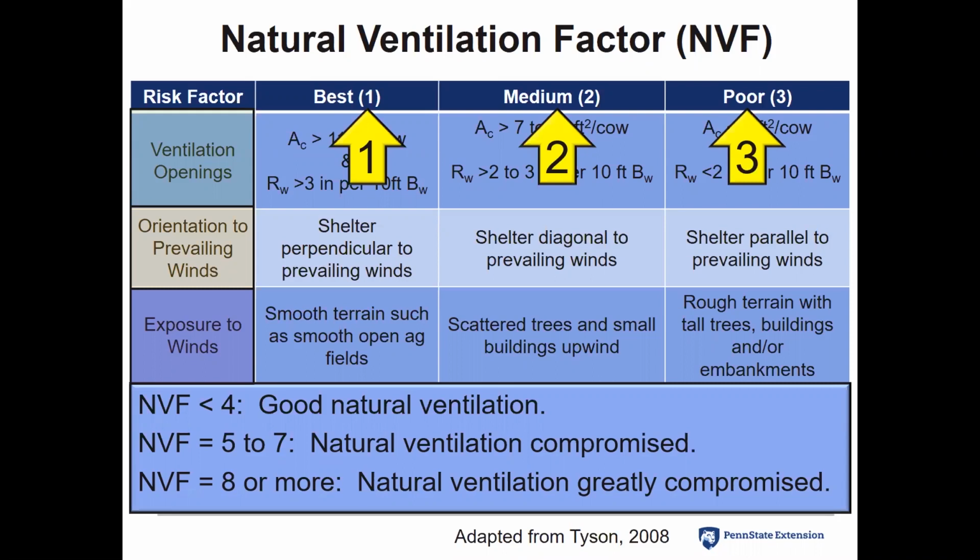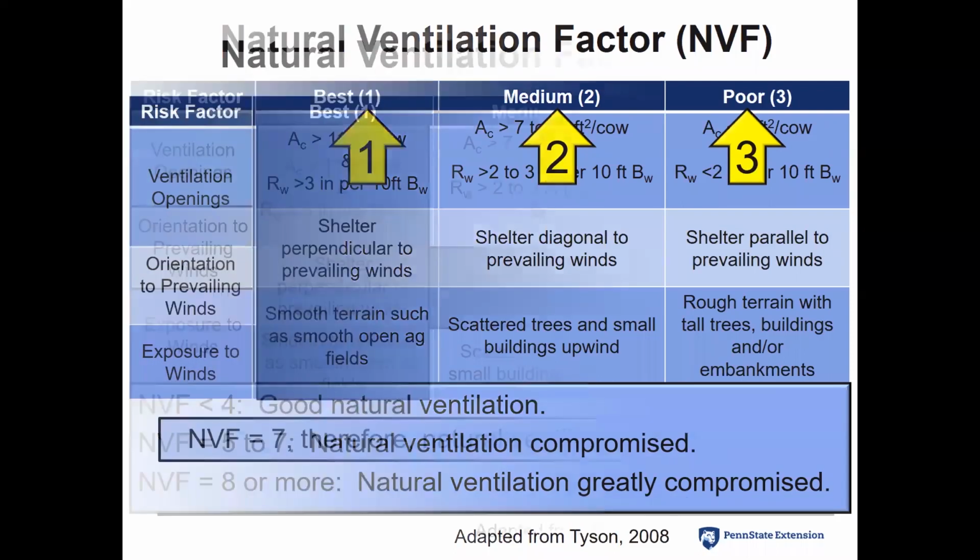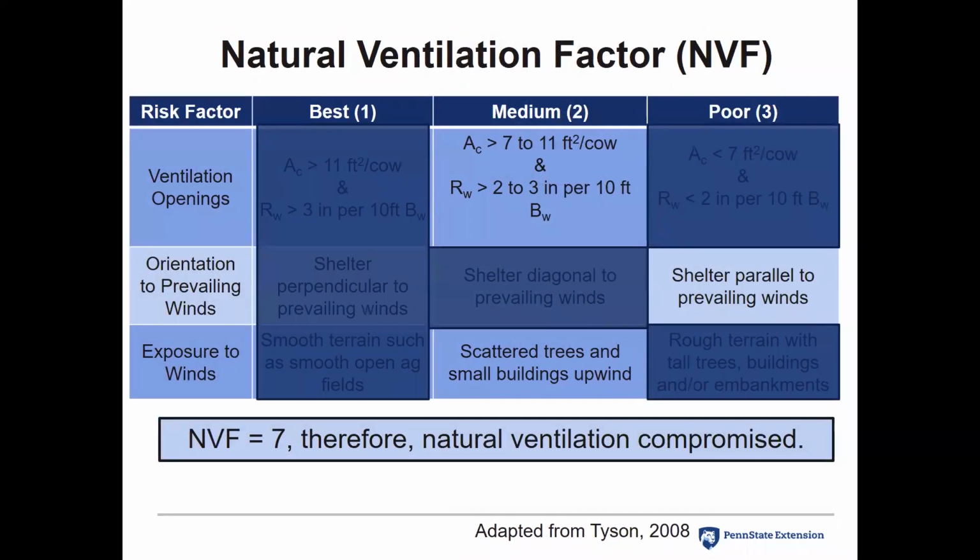It works pretty good. I'll just run you through an example here. We've got sidewall openings that are 7 to 11 square feet per cow, which is not bad. That's still pretty good. But the shelter is parallel to prevailing winds, so we're not getting the good air exchange we'd have if it was oriented a little better. And there are some scattered trees and small buildings upwind. This gets a score of 7.